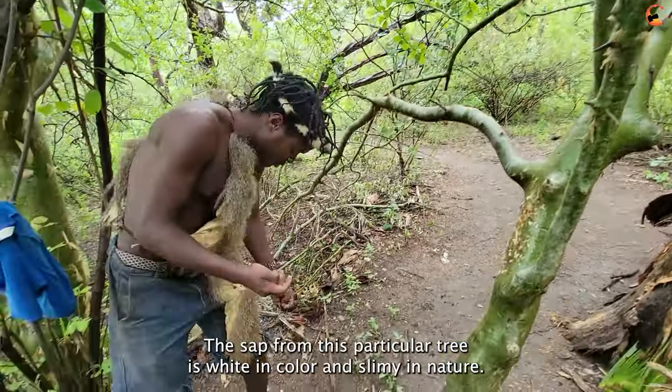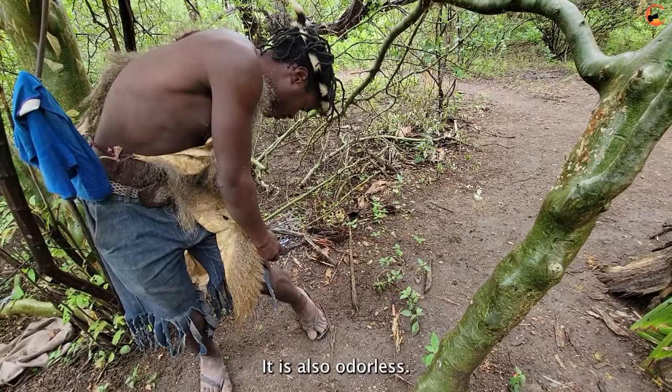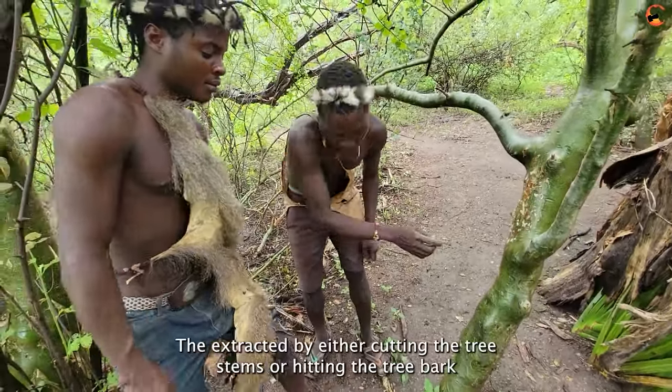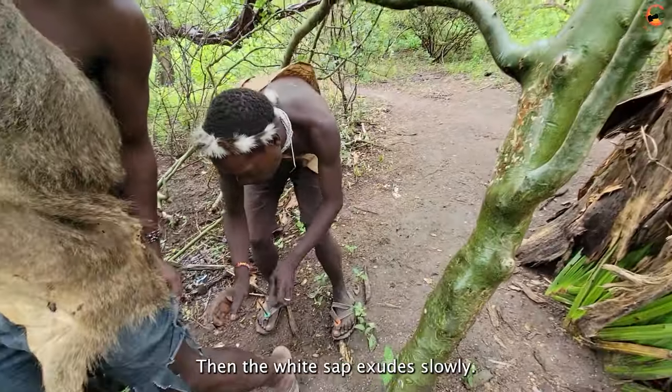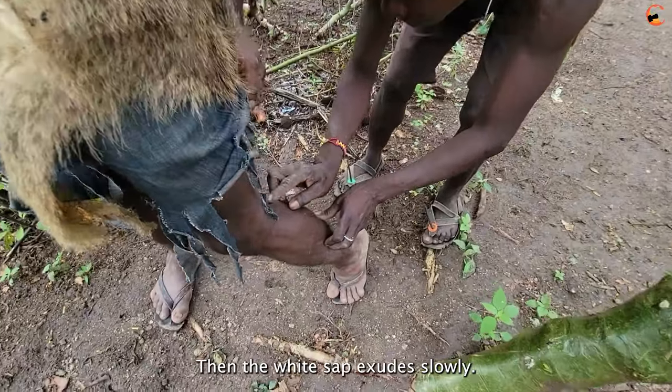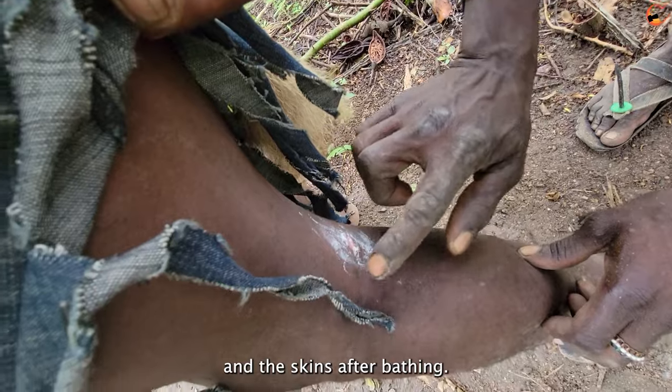The sap from this particular tree is white in color and slimy in nature. It is also odorless. They extract it by either cutting the tree stems or hitting the tree bark with a hard stone, then the white sap exudes slowly. This white sap from the tree is used as lotion to smoothen their skins after bathing.